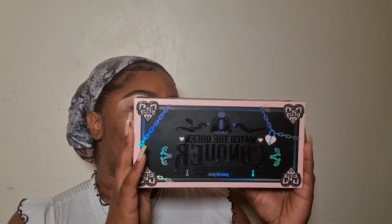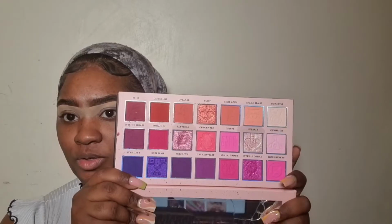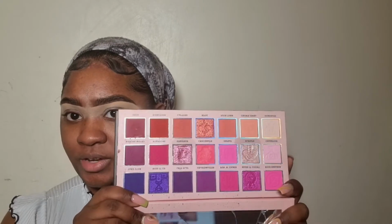Okay, so let's jump right into this eye look. This video, I feel like going in with a purple look today. So the palette of choice will definitely be the P.louise Flight Mode palette, and this is how the inside looks. And I'll also be alternating with the Watch the Queen Conquer palette. So basically this is the color story, the purple side, and this side. So let's see what we come up with for today's video.